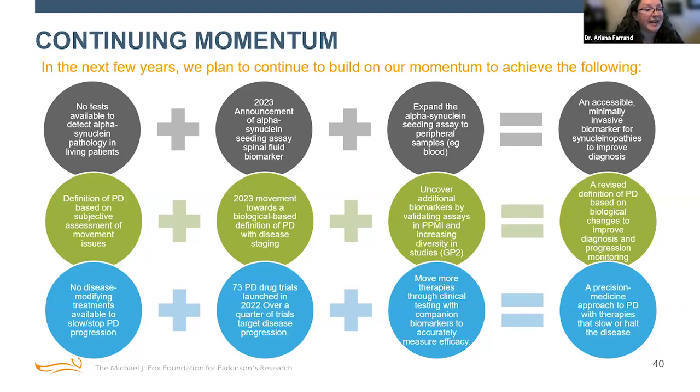And then relating to therapeutics, we have a large number of clinical trials that launched in 2022, and over a quarter of these trials target disease progression rather than just treating symptoms. We're hoping that as we move through these clinical trials and add more biological biomarkers to the pipeline, we can really start to think about a precision medicine-based approach to Parkinson's disease, with therapies that could slow or hopefully even halt the progression of the disease.